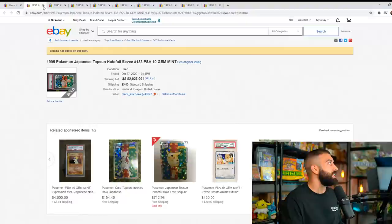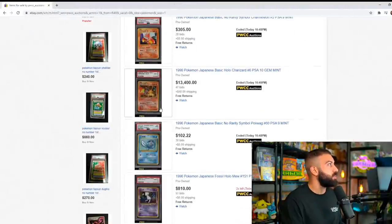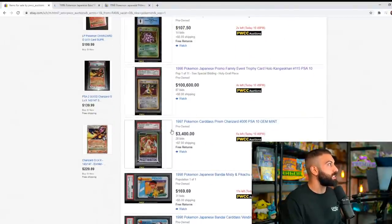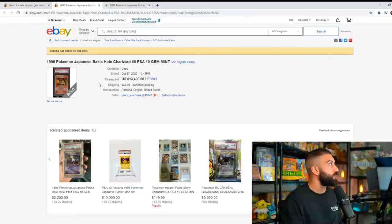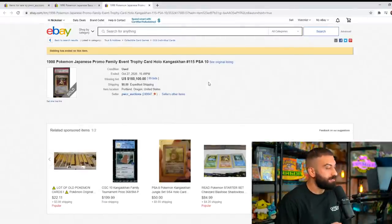But guys, I don't have any time to take a breath here because there are over 1,000 auctions ending. I have no idea how I'm going to keep up with these. But here we go. We've got Charizards already ending. The Trophy Kangaskhan, I'm missing this. Charizard, $13,000 for a Japanese base set in a PSA 10. Trophy Kangaskhan ending at $150,000.